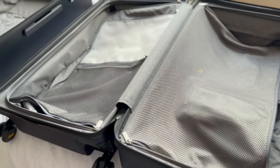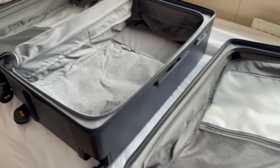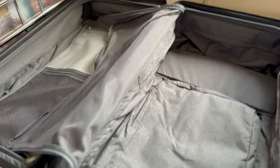Now, if you've ever cruised out of Europe, you'll know that some of the ports are not as slick as Florida. So there's not all the covers to stand under. They can be a little bit more open, and it can rain.